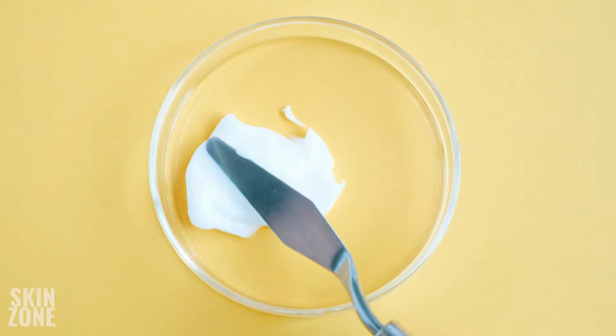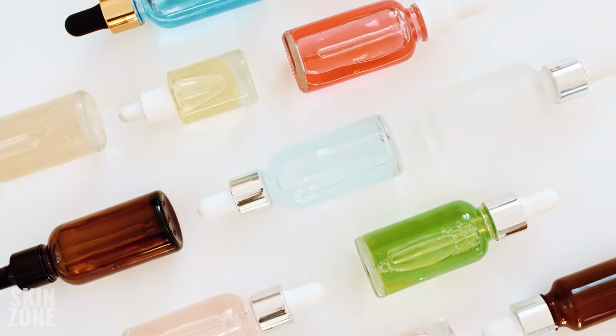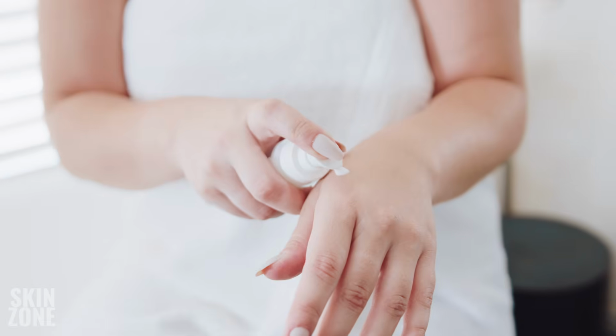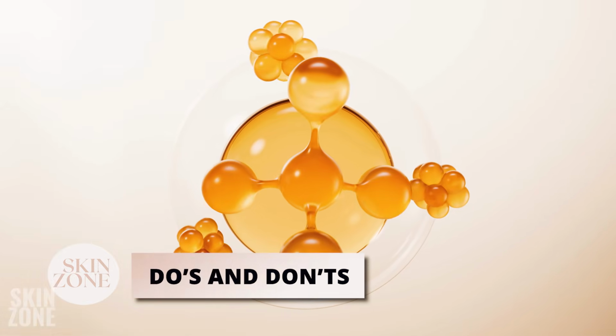In the morning, always apply sunscreen. This serum is gentle enough to use every day, both morning and night, and can generally be layered with most skincare ingredients. If you're new to active ingredients, it's always best to introduce them gradually. Here are some do's and don'ts when using this serum in your skincare routine.